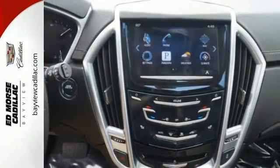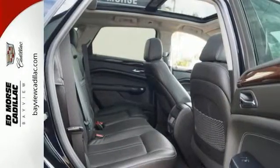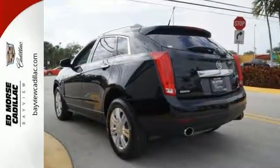This crossover had one previous owner, and it doesn't get much better than that. It also has a safety rating of 5 out of 5 stars. So it's a crossover that you can rely on. Test drive it today.